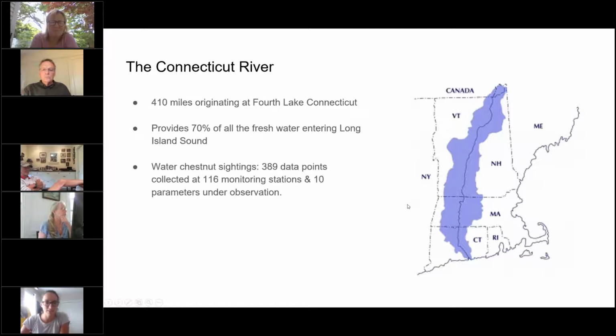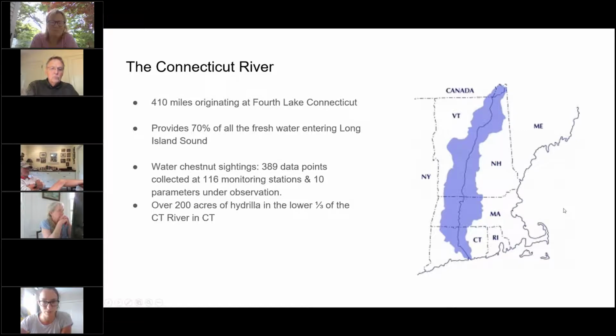I do like to always give a quick overview of our Connecticut River system. I know most of us are probably familiar with it, but sometimes the vastness of our river can get lost when we narrow down to Connecticut, but it is a huge contributor to the Long Island Sound, producing 70% of all the fresh water that goes in there, all the way up from Fourth Lake, Connecticut at the New Hampshire-Canada border.